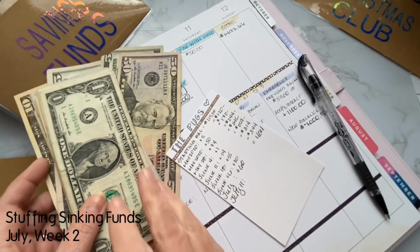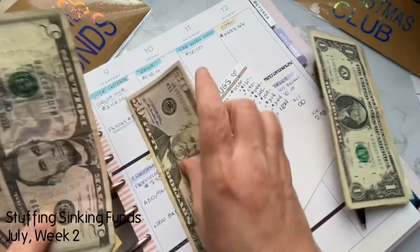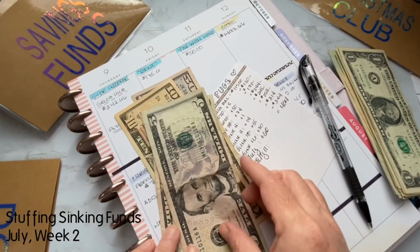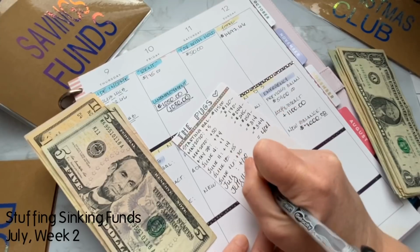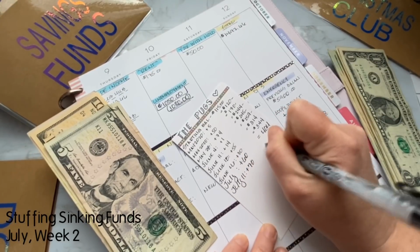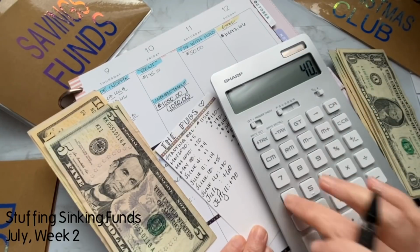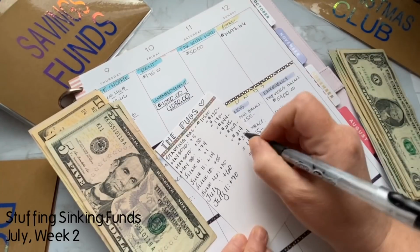What the heck did I just do? Oh. Okay, this is my money. Okay, so I had 50, 60, 65, and $70 left. All right, so I'm adding 70. I wish it was a round number, but I need to get some ones for that to happen. So 404 plus 70, I'm now at 474.